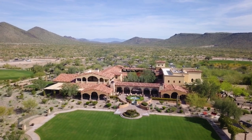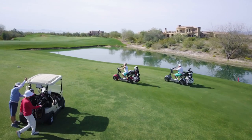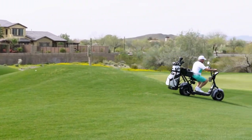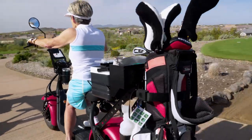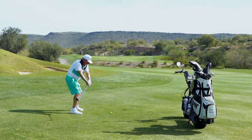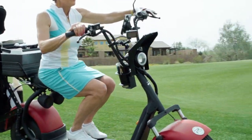The Blackstone Country Club is a place where dozens of golfers have invested in single rider vehicles, or SRVs. They have recently chosen Phat Scooters as their exclusive SRV, providing members with regular service and discounts. We caught up with a few older members to learn how Phat Scooters are keeping them young with an enjoyable ride on and off the course.